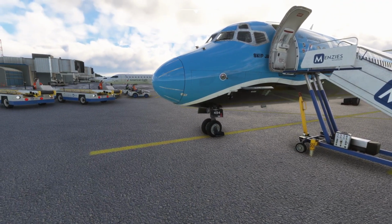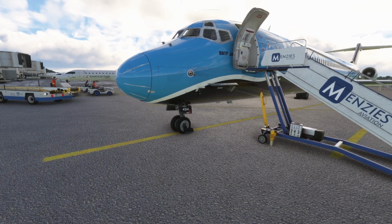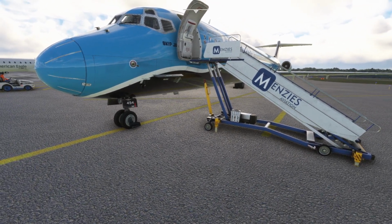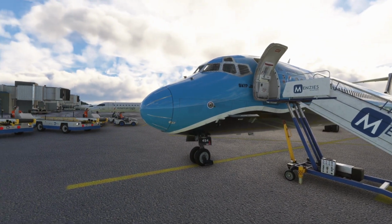We're in 494 today, which is our new MD-83. Well, new to us. It's an old TWA bird, and I'm excited to be flying this bird. It's one I named Skipjack, another type of tuna. It's the theme we're going for with our MD-80s, at least for now.